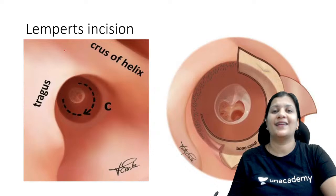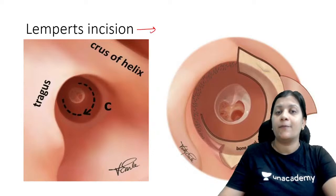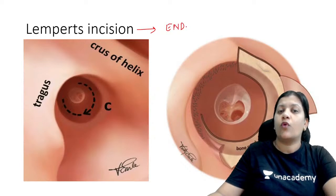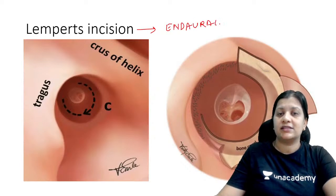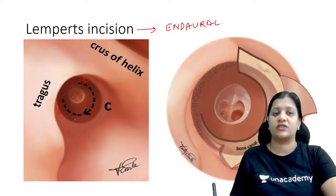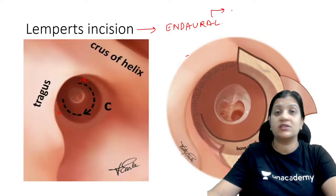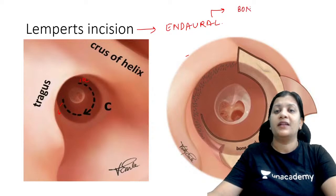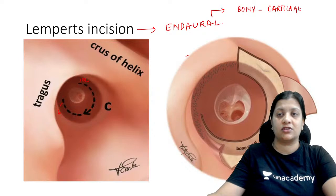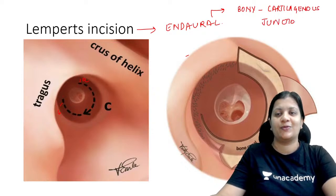The next one is called Lempert's endoral incision. Rosen's was endomeatal, Lempert's is endoral. So what is endoral incision? This incision begins again at the same position, 12 o'clock position to 6 o'clock position, but this is not in the external auditory meatus bony part. This is at the bony cartilaginous junction, the junction of bone and cartilage.